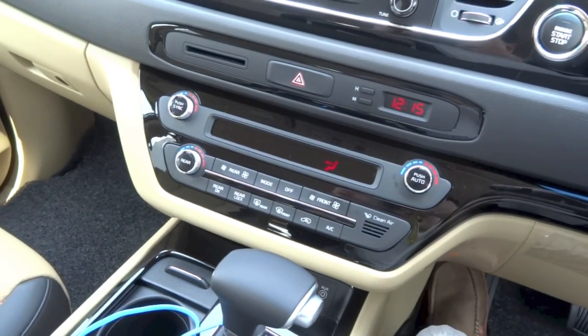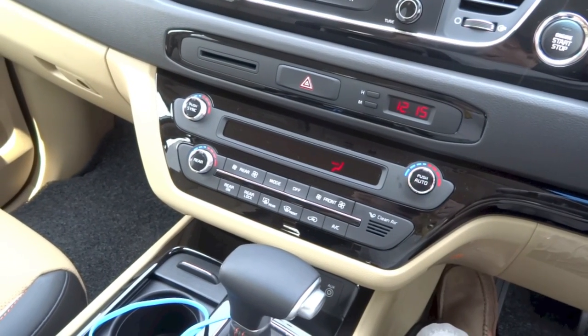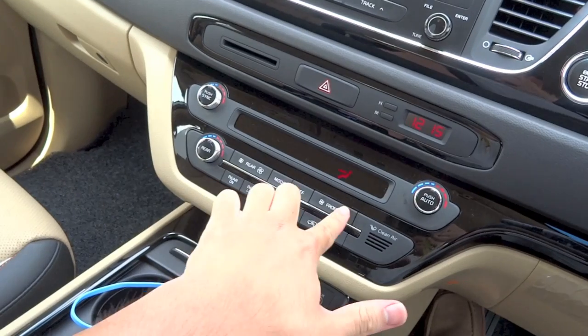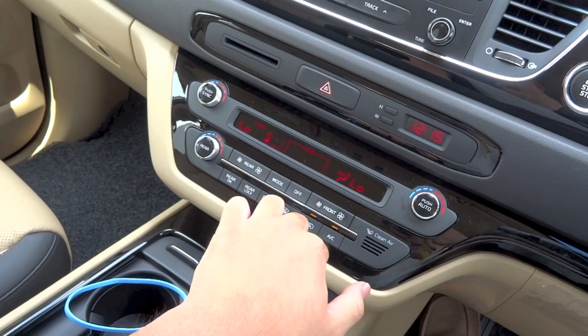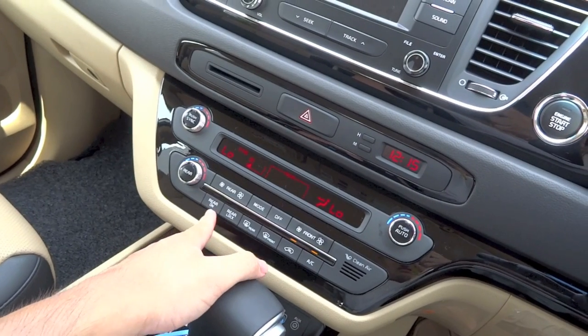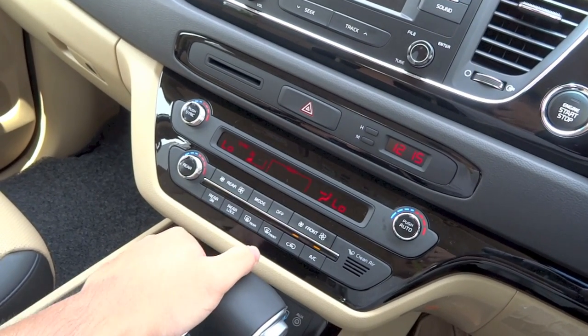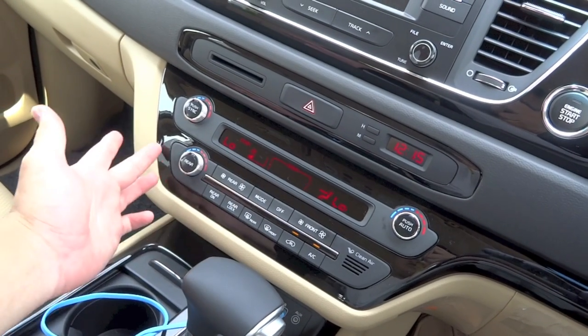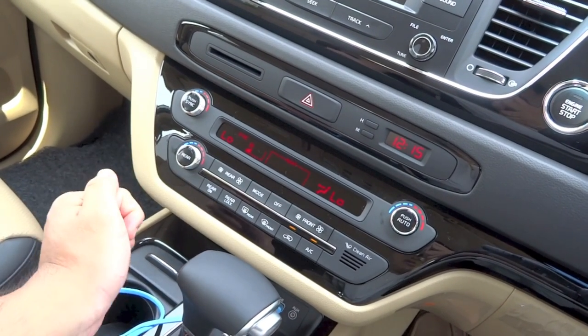The Grand Carnival EX does come standard with a tri-zone automatic climate control system. All of the controls are located right here. It is quite simple to use. You do have your fan speed for the front, off button, different modes, fan speed for the rear. This button turns on and off the rear air conditioning system. This one locks the rear air conditioning controls. You do have your rear temperature control right here.